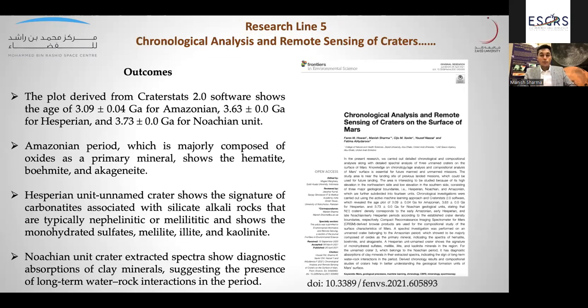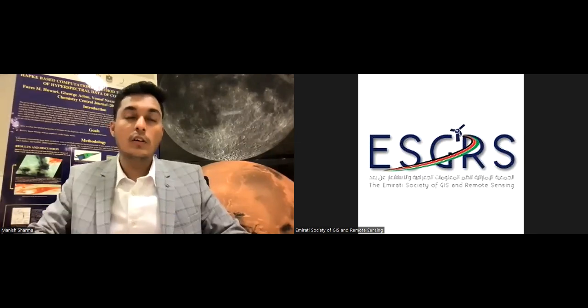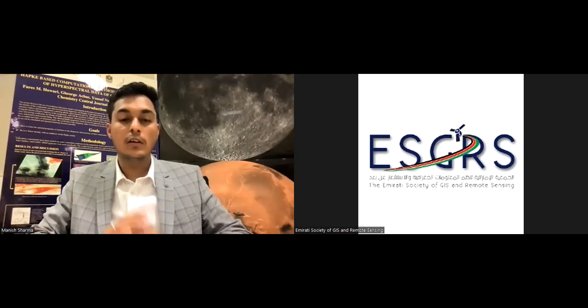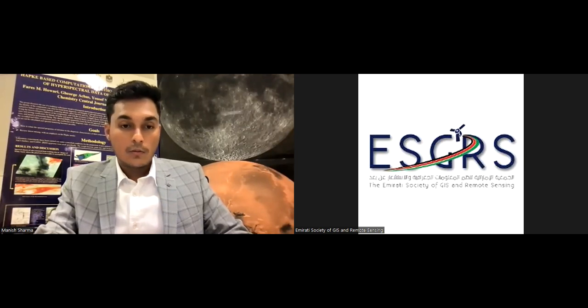Before moving on, I want to share one of the intern works with you, which has been pretty interesting, where we created three-dimensional modeling using different digital elevation models, and where we tried to narrow down the resolution for future landing points and landing sites.